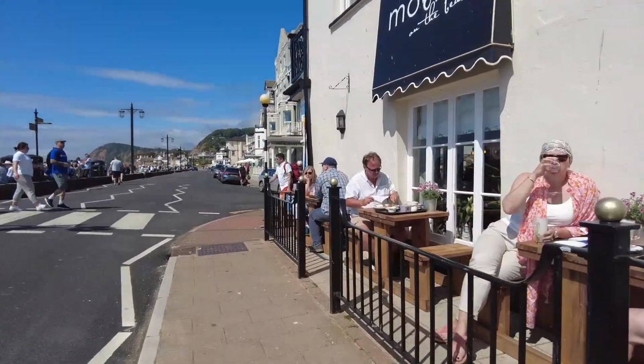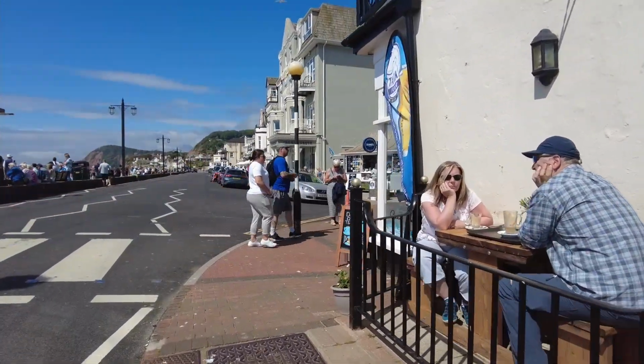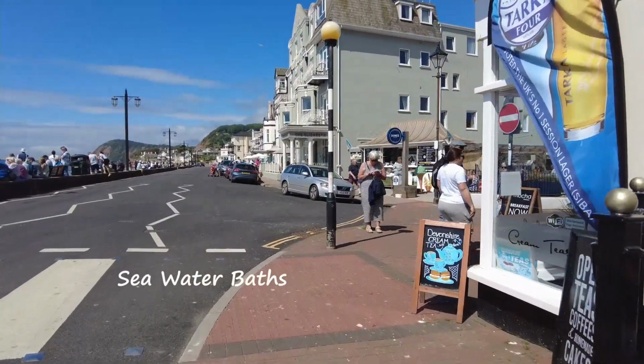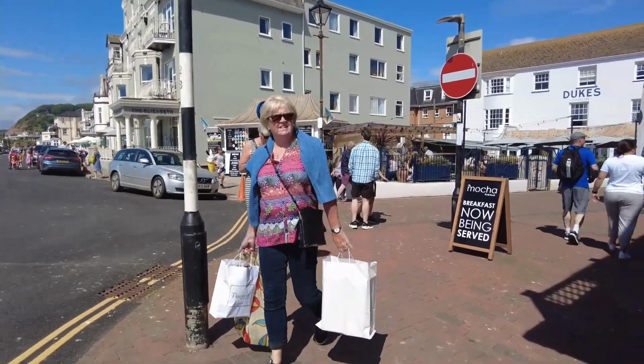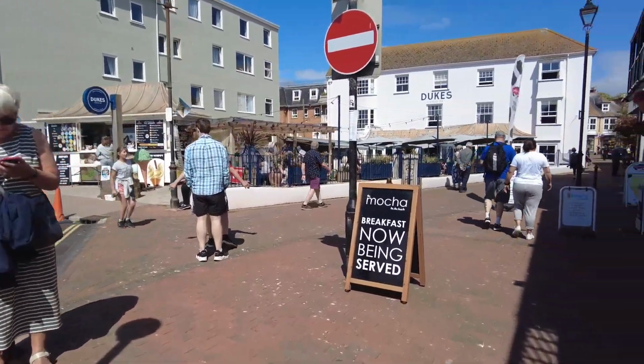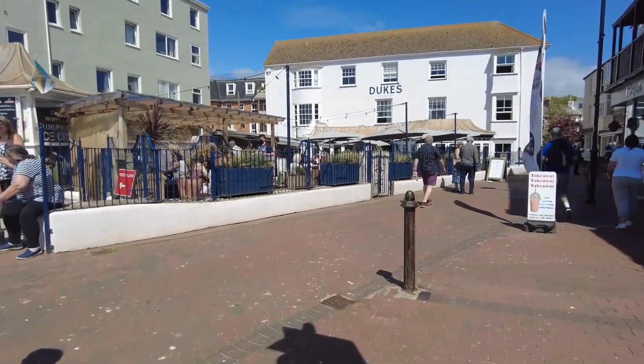A lot of the hotels along here had seawater baths. They had seawater baths? Wow. That must have been quite an attraction. Well, that's what originally attracted the royals here. Was it?